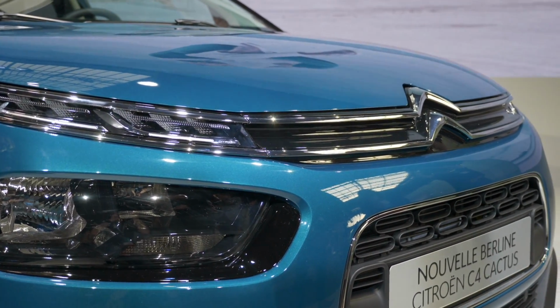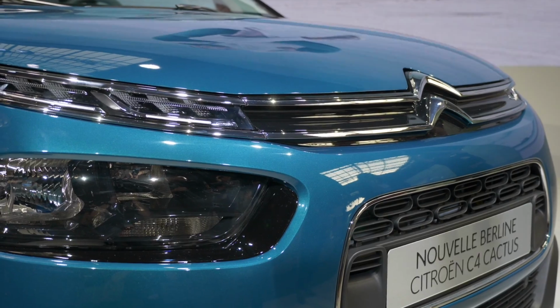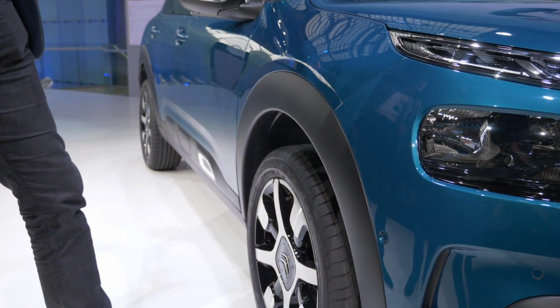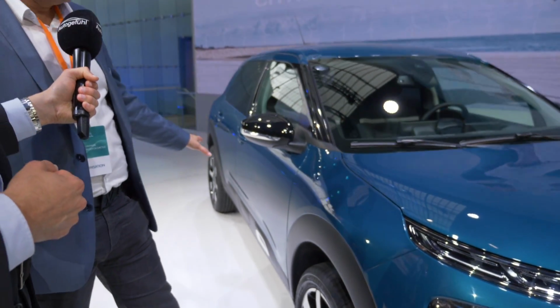And we have all the black part protection all around the car. It's like a plastic belt all around the car, and we keep the air bump and put it on the bottom of the car. For us, it's a huge difference from the actual C4 Cactus. The objective for us is to see more body paint and to have a car with more value for the client, because for us body paint is more an upper car, like in the C segment. But we still have the originality on this car with these components.